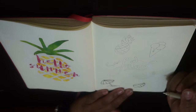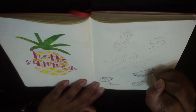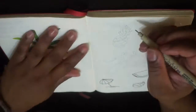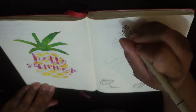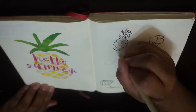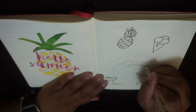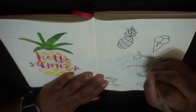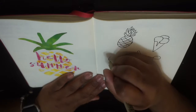So what I did here for this section, I simply went into Google and typed in June summer and went to the images section and just found some really cool printouts, like the Hello Summer pineapple that I have pasted on the left hand side, and then just some fun summery stuff, things that remind you of summer. Like pineapple, ice cream, watermelon, and I have an umbrella at the bottom that's supposed to be in sand on the beach and a little seashell.